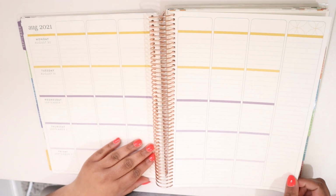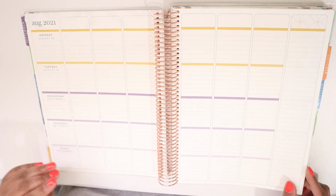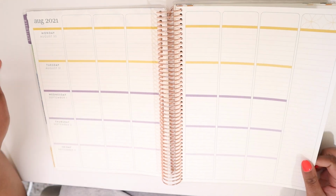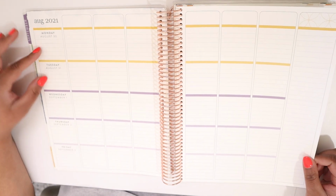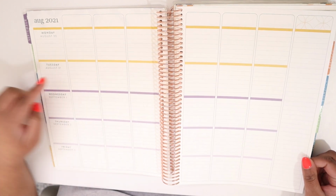One thing I did want to point out is what happens when a month changes in the middle of the week. At the end of August, we have a monthly switch to September in the middle of the week. And as you can see, the last 2 days of August are still in yellow, but then the color switches to purple, so it will match the month.